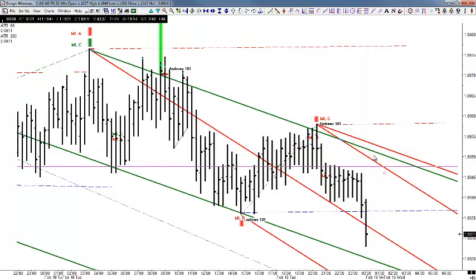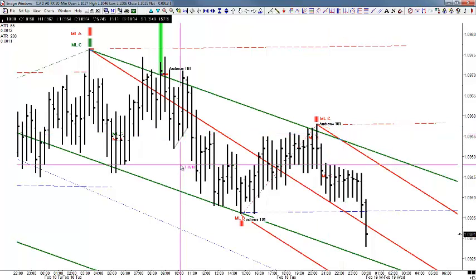And relative to the size of this median, look how big it is, this move to the outside is nothing. It's meaningless. That's just noise, okay?